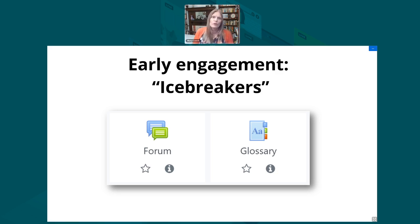So yes, of course, you can have the usual introduce yourself forum. We have one on our Learn MoodleMoot, but there are other ways that you can get learners to give information about themselves and break the ice, even if they already know each other, just to get things started. And incidentally, we've had brilliant examples of this in our global MoodleMoot with the online selfies and the chocolate and the coffee and so on.